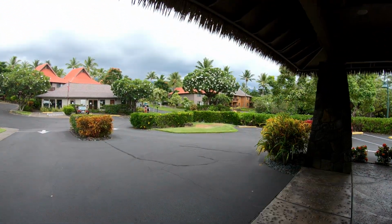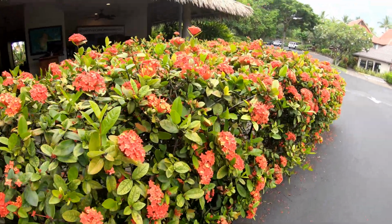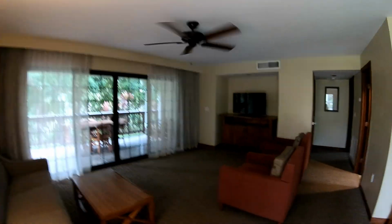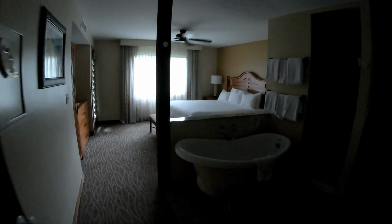We could immediately tell that Big Island had a very different vibe from Oahu. It's covered in lava rocks and felt lush with tropical flowers. Our condo in Kona was perfect. It had a huge kitchen and living room with a patio, 2 bedrooms, and even a giant bathtub.